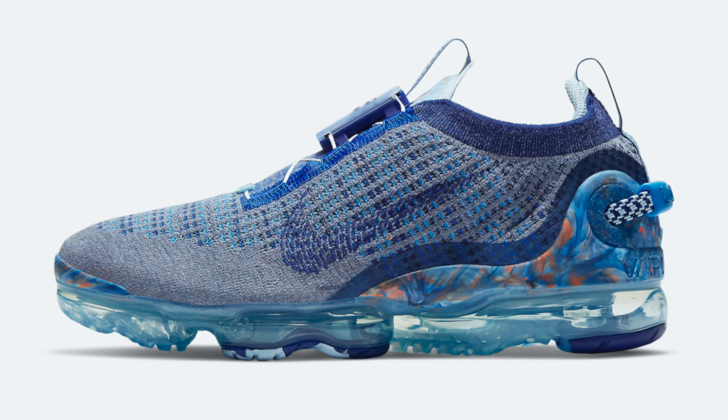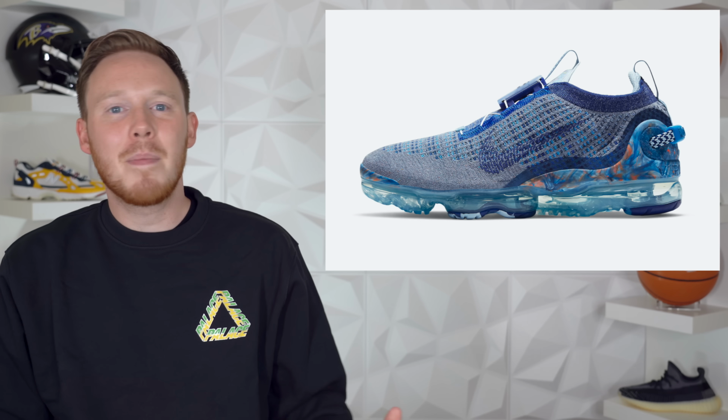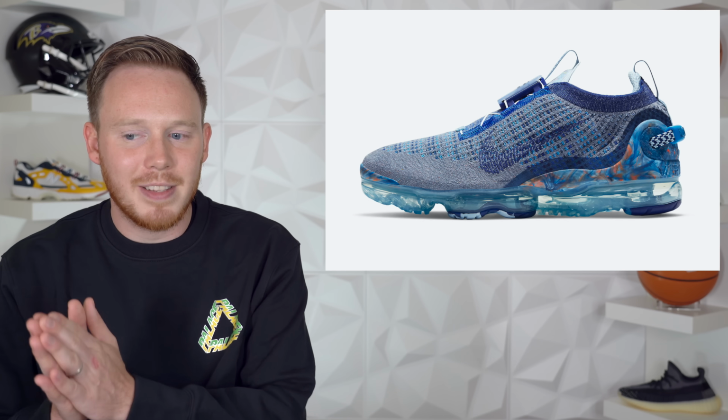Starting things off on October 1st, we've got the Nike Air Vapormax 2020 in stone blue. Up until recently, I was not a fan of the Vapormax. I felt like it was a shoe that was almost good, but there were so many things about it that just rubbed me the wrong way, and actually rubbed the back of my ankle too. That's kind of ironic. But the new Vapormax 2020 is not only an improvement over the previous Vapormaxes, but it also uses a lot of recycled materials, which makes it that much cooler.